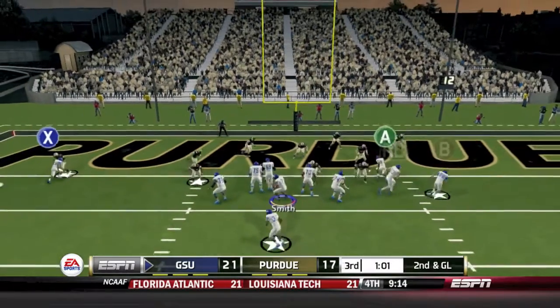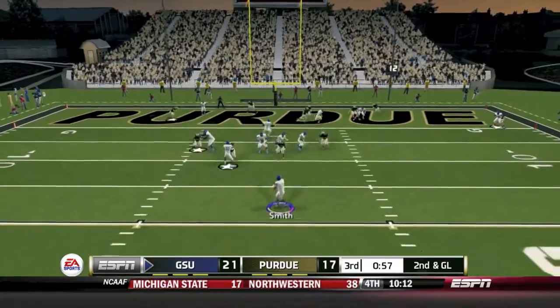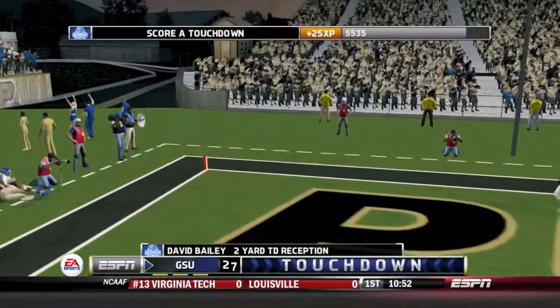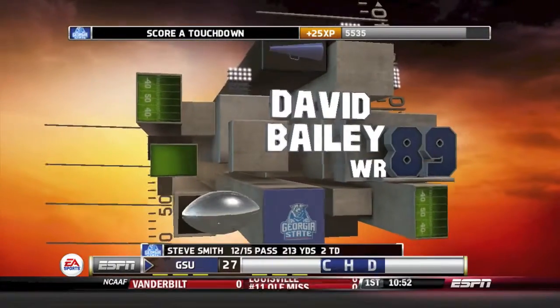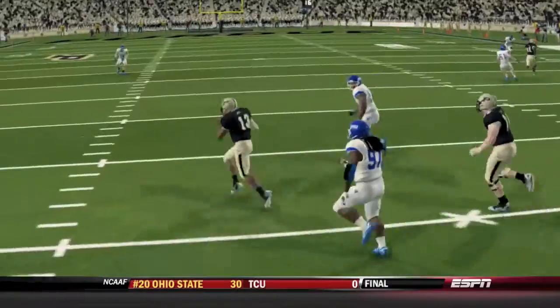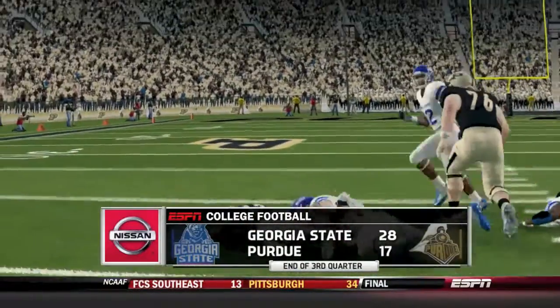Smith under center. Back to pass, looking for something, scrambling around, having all the time in the world here. Finally, he fires to the end zone. It's caught by David Bailey for the touchdown. And Georgia State takes the lead 28-17, extending their lead here at the end of 3 quarters to 28-17 over Purdue.